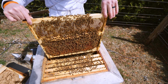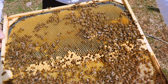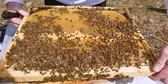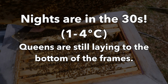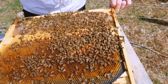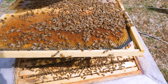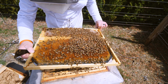Okay, we got drone brood. There's eggs on the bottom row. The very last cell, there are eggs in the very last bottom cells. So this is another thing about these hives, is the hives are warm top to bottom, so the queens lay to the bottom. Which I used to never see in my double deeps. They always ignored, there's the queen. They always ignored the lower frame with double deeps, but these are warmed all the way down, so she's laying to the very bottom. There's pollen over there. Oh my gosh, they just love these frames.